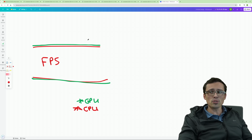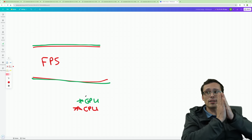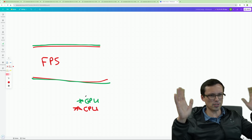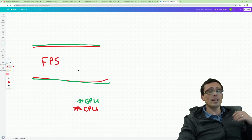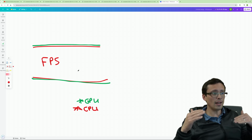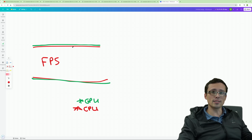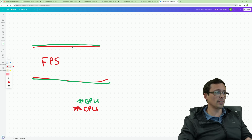So here I'm going to try to draw this out visually. You have frames per second, and right now I'm going to say that this is like a river of frames per second, even though that's not how frames per second actually work. I'm trying to show this in terms of the bottleneck analogy. So if a game was able to run about the same speed on the CPU and the GPU at a given time, it would look something like this. There's no real difference between how fast the CPU and the GPU could go. They would both be going as fast as they can go.